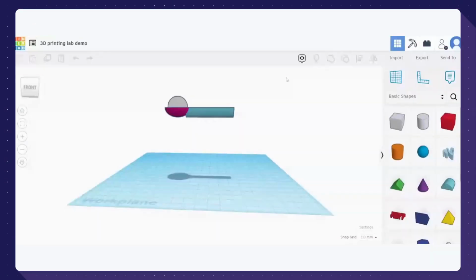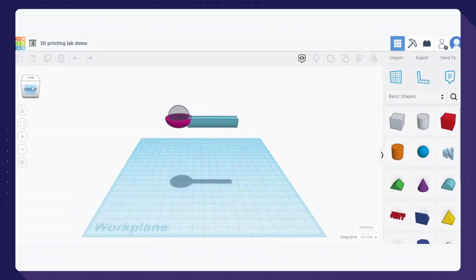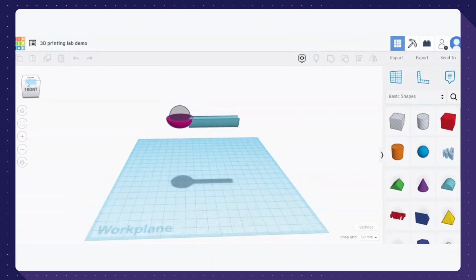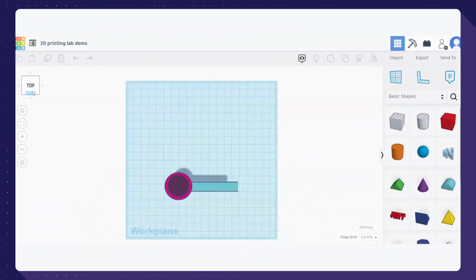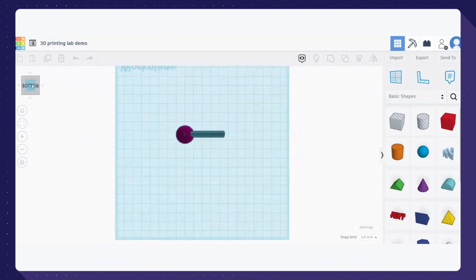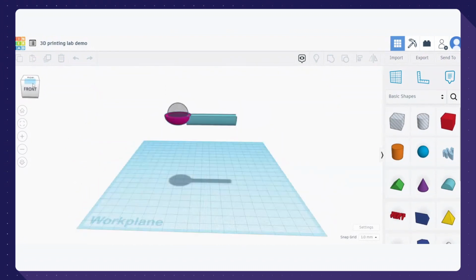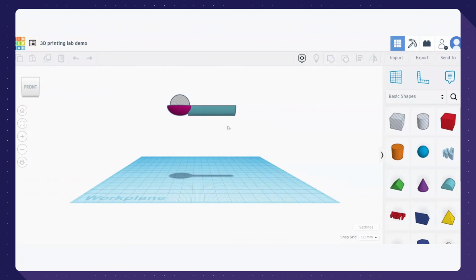Here we are in Tinkercad now, so I'll just do a little demo of how to make sure that everything is set for your final design. You can see here I've created a little bit of a measuring teaspoon, and you can see all your different views like we talked about: top, front, bottom, or you can just drag around on this box so you can get a good view of what you're making. Right now I just have a bunch of different shapes on here and they're not grouped.